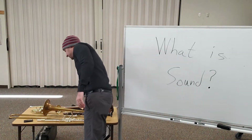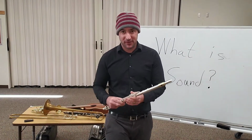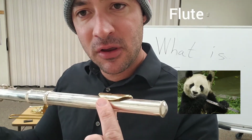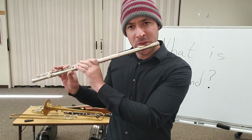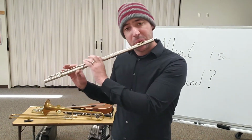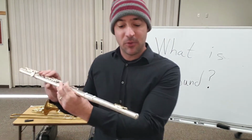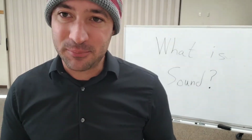I told you some woodwinds do not have any wood on them. This is our flute. It's made out of metal. All it has is a hole. So what's causing the vibration? Well, this is kind of a strange one. It's almost like blowing over a bottle.